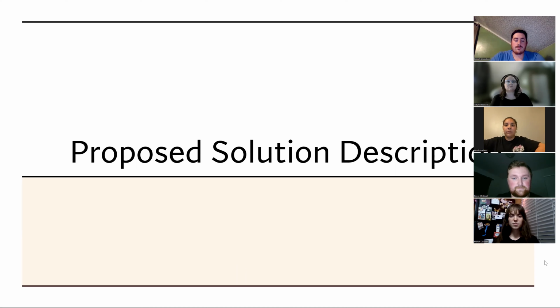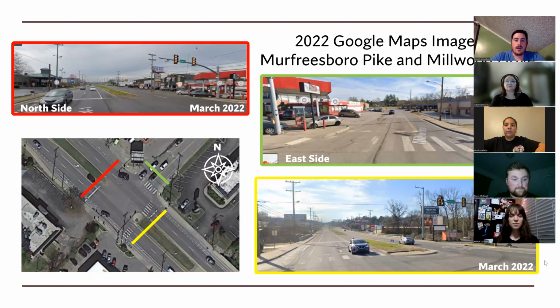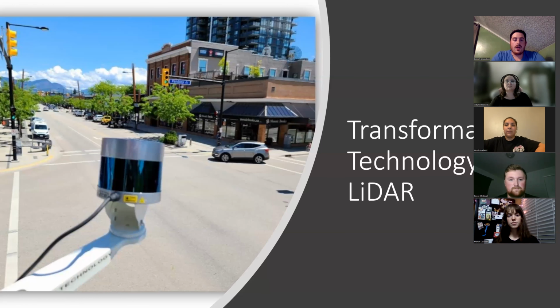All right, so for our proposed solution description, we looked at a specific intersection within the city of Nashville just as an example, but the solutions that we provide here can be implemented at any intersection within Nashville. This one is specifically at Murfreesboro Pike and Millwood Drive. The transformative technology that we looked at implementing was LiDAR, which stands for light detection and ranging. It's basically a way to capture images and real-time data at intersections, and that's what it can be used for our purposes.